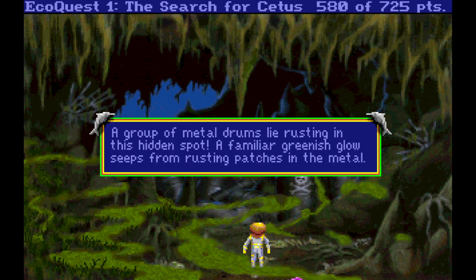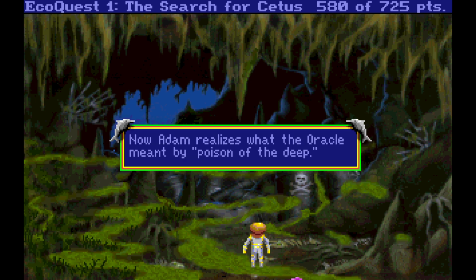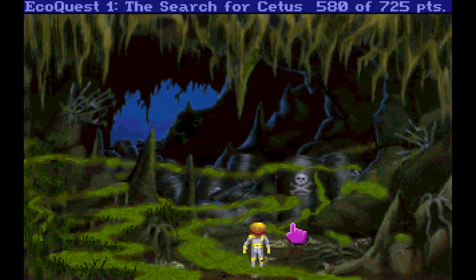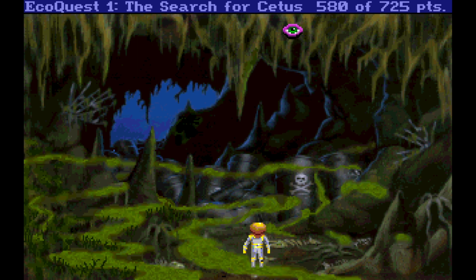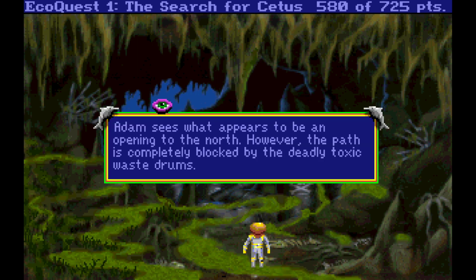A group of metal drums lie rusting in this hidden spot. A familiar greenish glow seeps from the rusting patches in the metal. Now Adam realizes what the oracle meant by poison of the deep. The deadly poison which lurks in the drums has been slowly released into the water, bringing disaster to the reef. Adam sees what appears to be an opening to the north. However, the path is completely blocked by the deadly toxic waste drums.